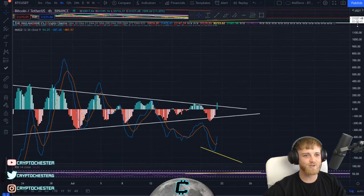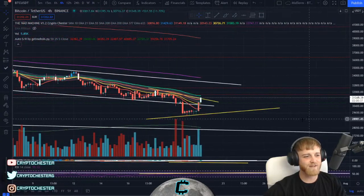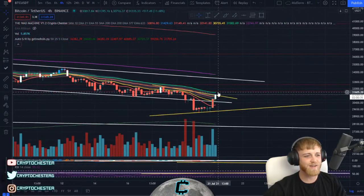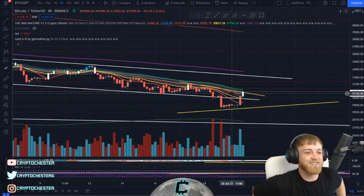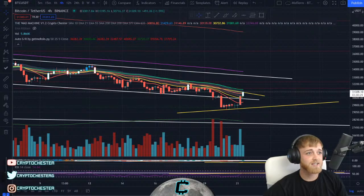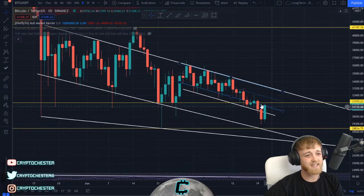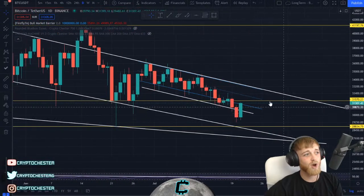We've got Bitcoin trading around this 31,359, coming up to the 55 EMA. If we can cover that 55 EMA, anyway, it's going to be interesting to see what happens there. I would be referencing that RSI on the 4 hourly just to see what's good there. Very interesting. And also, we are coming up to claiming this falling price channel on the daily here.